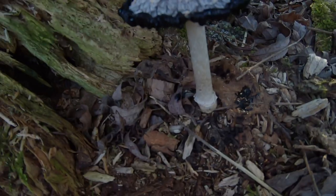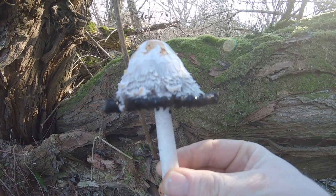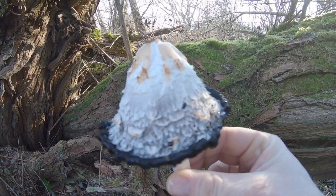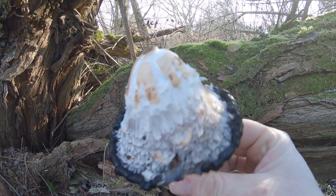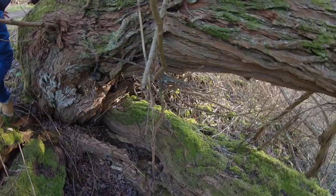Wow! The shaggy ink cap. Wow, look at that mushroom, Lily, look! It's a shaggy ink cap. Ink cap. And there's ink. That's why it's called an ink cap. I've never seen one fully mature like that before. That's why it's called a shaggy ink cap.